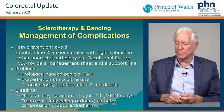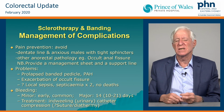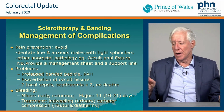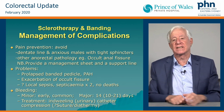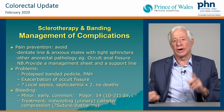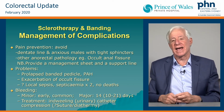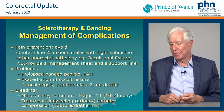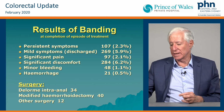Local sepsis, septicemia in 2 patients, both of whom had had colonoscopies. You can cause a bacteremia at colonoscopy. Both of them were cardiac patients. Both of them had been given prophylactic antibiotics because they were having a colonoscopy and had cardiac valve problems. So we didn't win there. We had no deaths. And bleeding, as I've mentioned, and that's it.